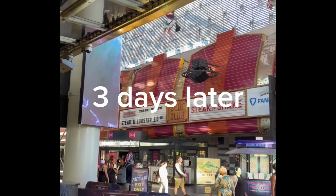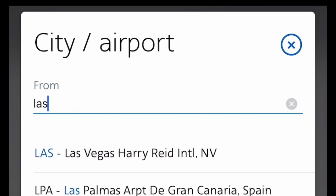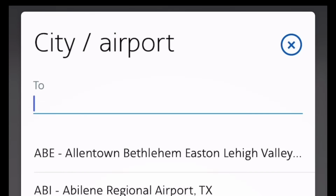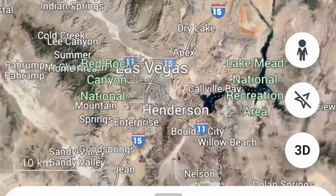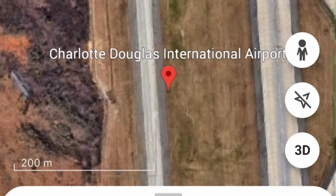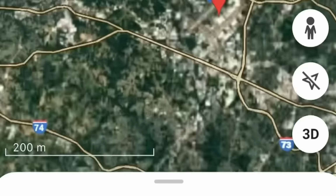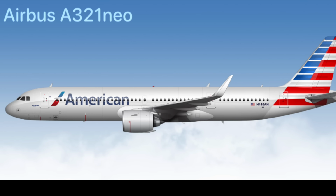And I really can't compare the check-in process here because the Vegas airport is so busy and big. But if you do have the American app, you should be fine. If you are checking a bag on American, it is $35, so it's a little bit cheaper than United. This routing takes me from Vegas to Charlotte, North Carolina for my layover, and then I've got a quick 30-minute hop to Greensboro.